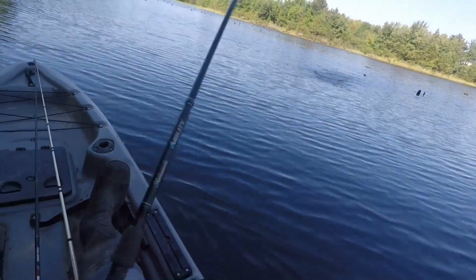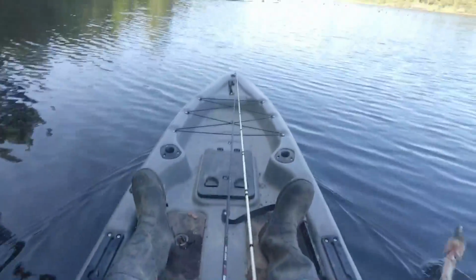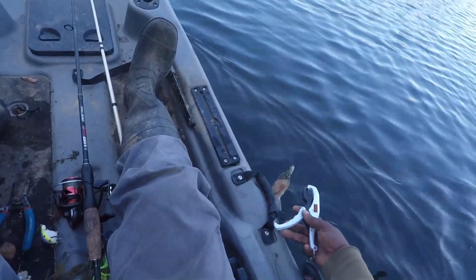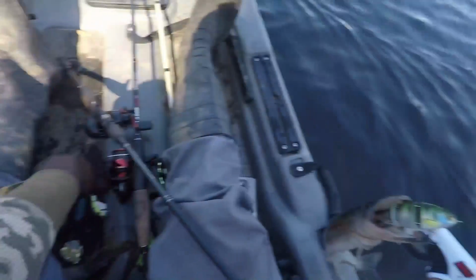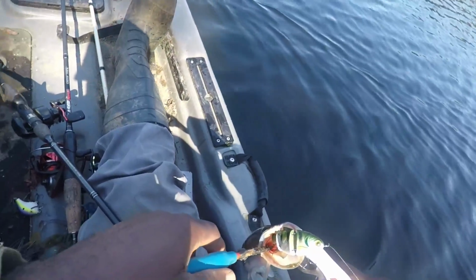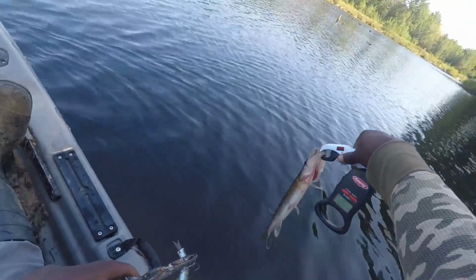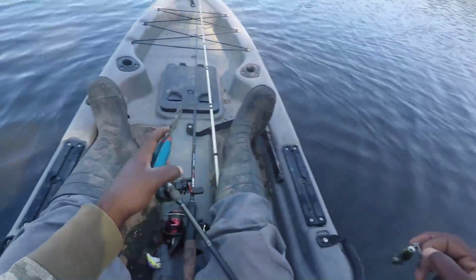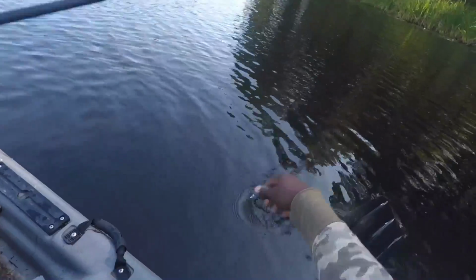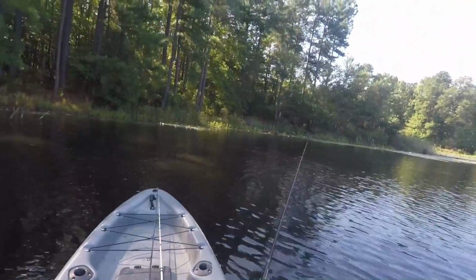Baby bull shad again. They are on this baby bull shad. Bro, this is crazy. It's chain pickerel season out here. Oh man. He got it good. Bruh, you ain't going nowhere. Another chain pickerel on the baby bull shad. Baby bull shad, baby. Man, that's crazy. That thing is phenomenal. Like, these fish didn't start turning on till like midday.